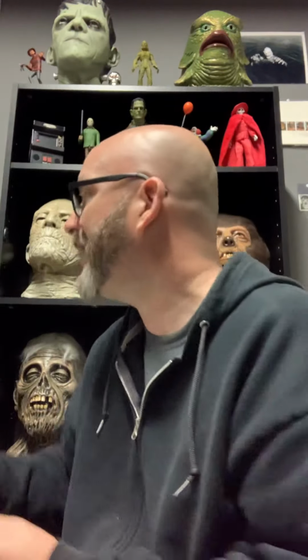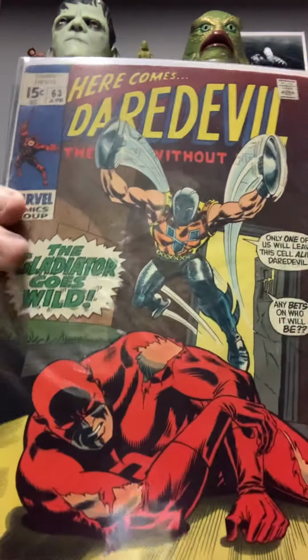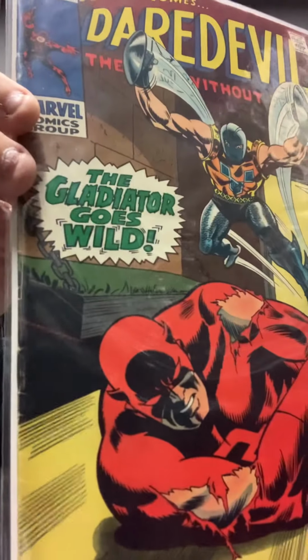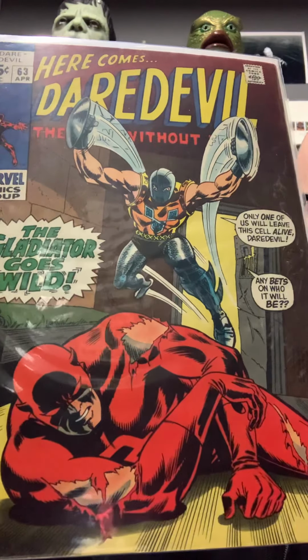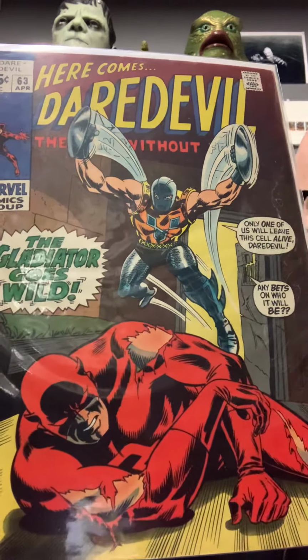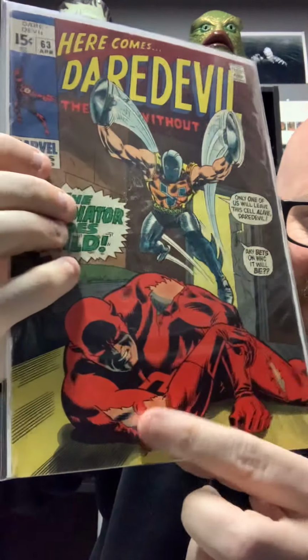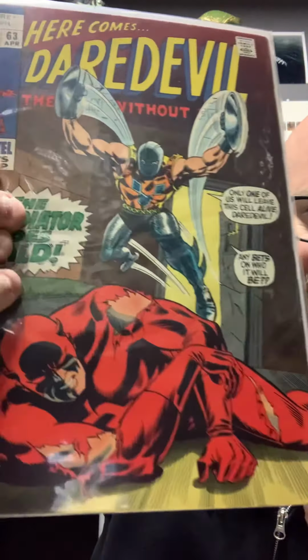They should have used Spider-Man more, Electro more, somebody. I would like to see maybe a Green Goblin against Daredevil in the early years. But no, let's just use the Gladiator. People like that. Speaking of Gladiator, number 63. You don't mess with the Gladiator. The Gladiator goes wild. Daredevil number 63. And I guess these things are just sharp enough to break through his suit, because he ain't bleeding anywhere.